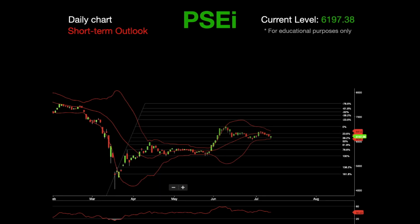Hello fellow traders. In this session, we will be looking at the short to medium term outlook of the Philippine Stock Exchange Index. In this daily chart, we can see that the PSEi has established a rising wedge pattern over the last 4 months. A rising or ascending wedge is a technical pattern that narrows as price moves higher. It often signals the top or swing high in a market that has been trending higher. It usually has a bearish bias.